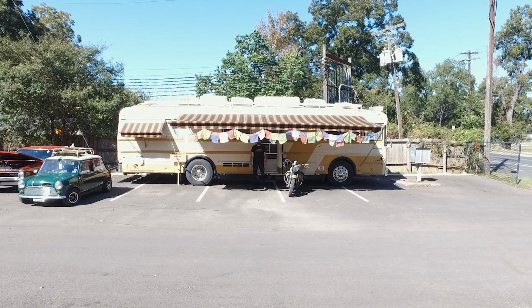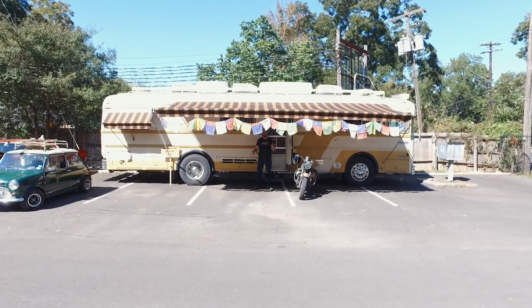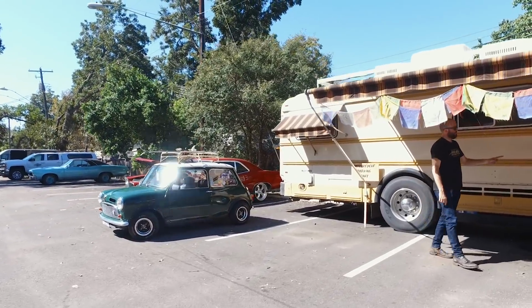No, but give me a break. Okay, so Gearhead Sunday, weird stuff shows up. In one frame, we've got the smallest car and the largest car. Weird stuff shows up.